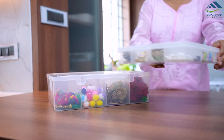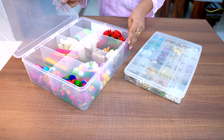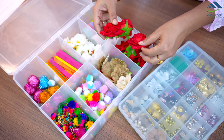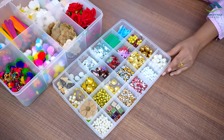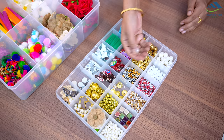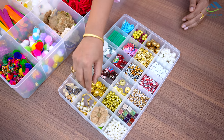When it comes to organizing small art supplies such as beads, mirrors, and flowers, keeping them in separate boxes or containers can be a hassle. A better solution would be to use section boxes, which allow you to store all the items together while keeping them segregated for easy access.